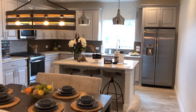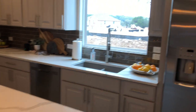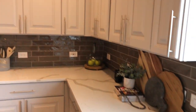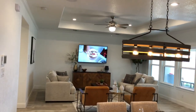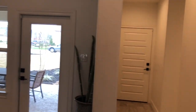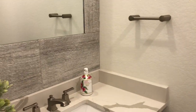Look at this beautiful back kitchen here. Love a quartz composite sink. I have become a sink snob in my older age. You're going to have your utility tucked back here in the corner. So if you're doing laundry, it's not going to impede on whatever else you've got going on in the house. A little half bath tucked away.